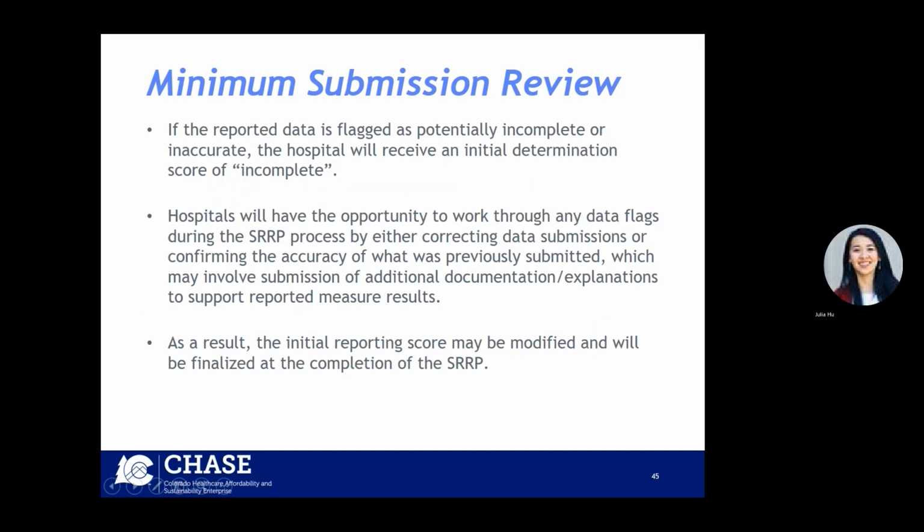So the minimum submission review. Again, all of those results are captured within the initial determination letters the hospitals will receive after the department review of all PY2 quarter one submissions. This includes your interim activity reporting, CH&E reporting within the survey, as well as your hospital self-reported measure information that is included in the hospital self-reported measure workbook. So we'll include all of the determination scores as well as any MSR findings in that initial letter.